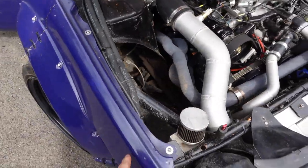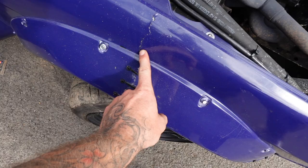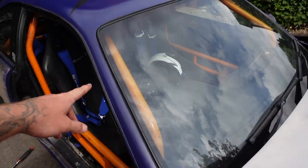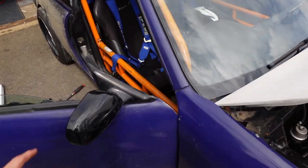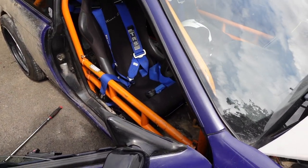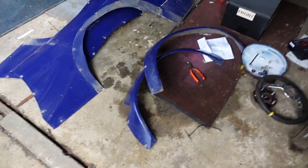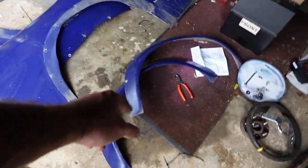One thing I do want to sort out is the paint. Obviously, I've got a bit of fiberglass work to do there. Need to paint the hood and then get everything. I would like to take the cage out at some point, but again, none of that's on the priority list really.